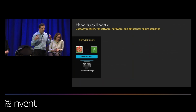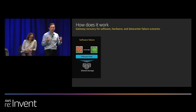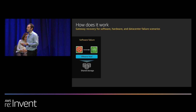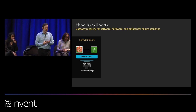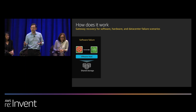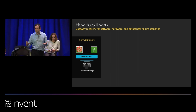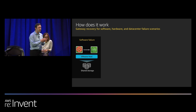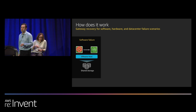So to talk about how it works at a software level, as I said before, if there's a problem that's found with the endpoint, so the NFS endpoint, for instance, isn't able to be accessed, it's going to restart the gateway, probably on the same host with that same shared storage, so you retain your cache. And that means that you're going to keep that low latency access to all of those files, and there's going to be no session interruption. It'll be on the same network address, so seamlessly the application will keep accessing the storage gateway.